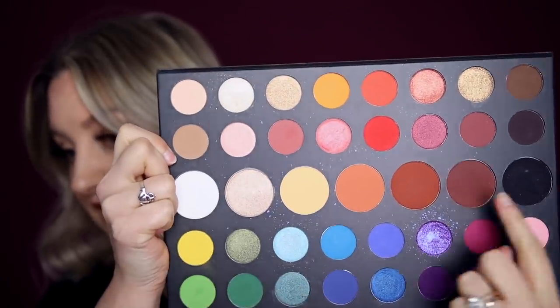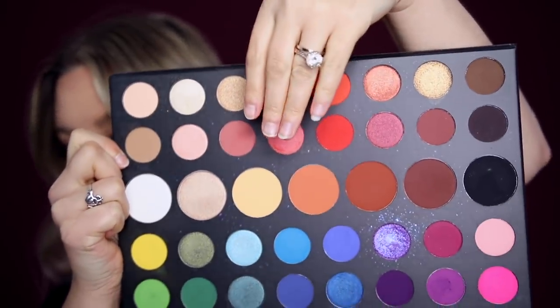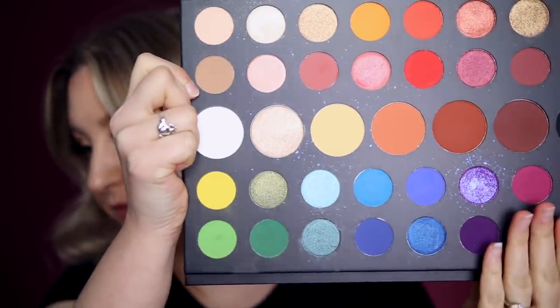I need warm tone shades. You got this whole middle section here, all these guys up here. Purples, blues, done. Purple, pinks, greens. You can do everything with this palette. It really is universal. It's such a good eyeshadow palette.